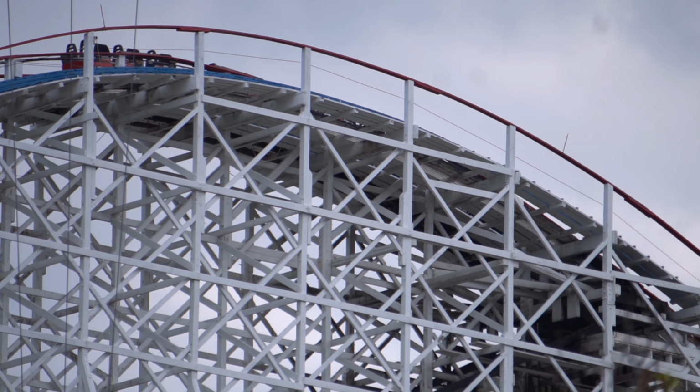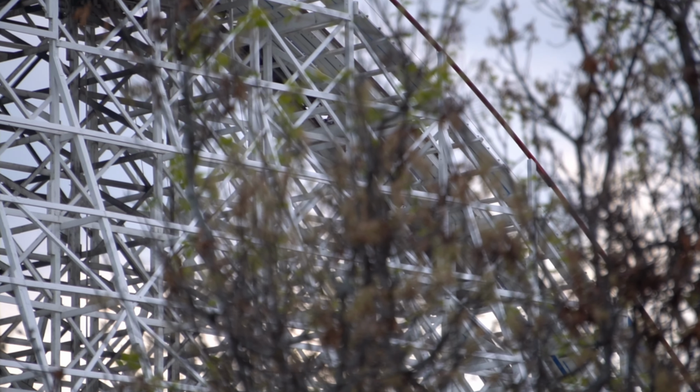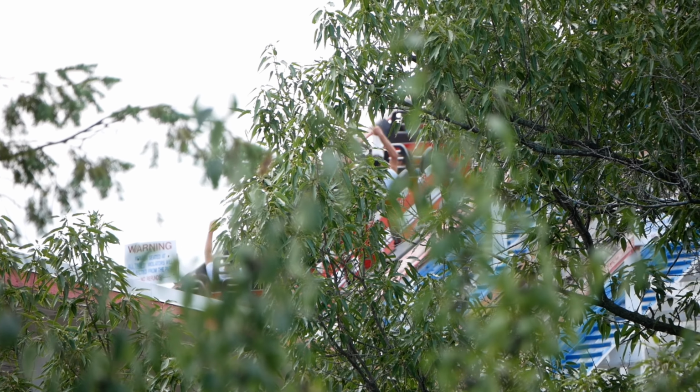The helix is so shaky, you're just bouncing up and down, it's absolutely ridiculous. But again, this plot of land has potential that is way better than American Eagle can ever be. I really wish they RMC'd this instead of building Goliath. It really is unfortunate.